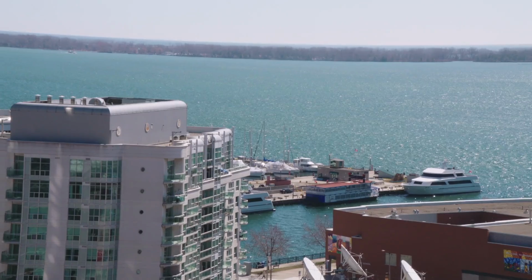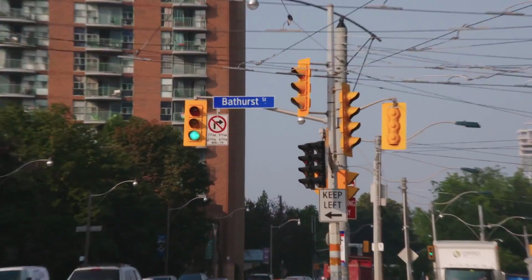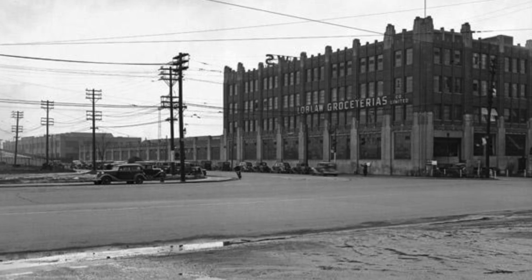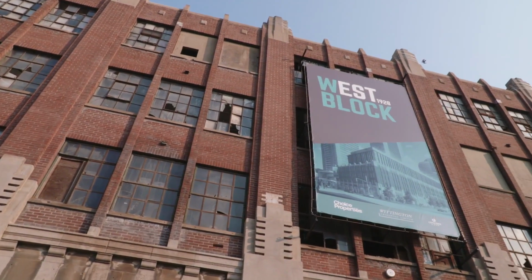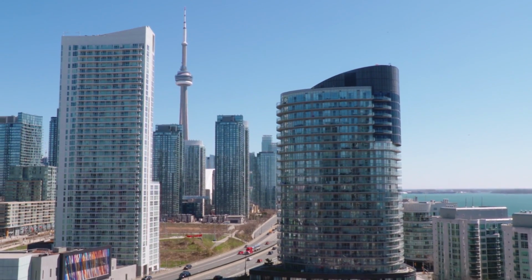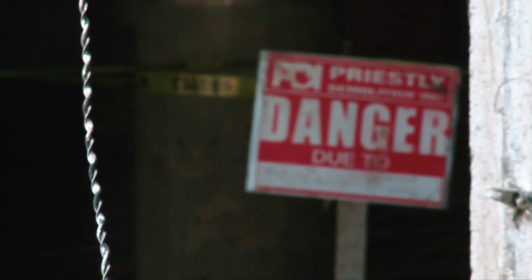This brings us to the lakefront of Toronto and the northeast corner of Lakeshore Boulevard and Bathurst Street, the location where Loblaws built its headquarters and distribution warehouse in 1928. Fast forward almost 90 years, and this now abandoned historic building is smack dab in the middle of some of Toronto's most valuable real estate. Priestley Demolition is going to make room for some more state-of-the-art architecture.